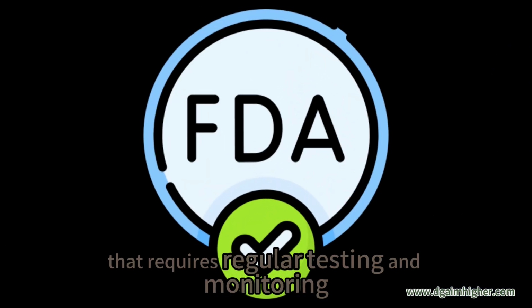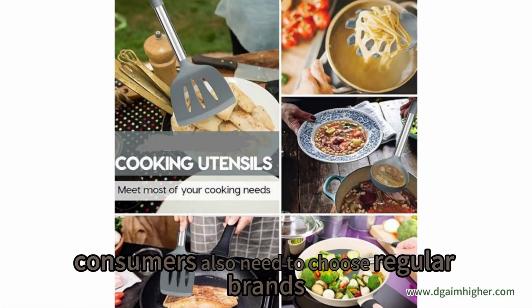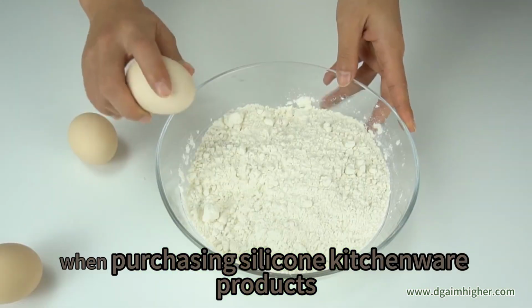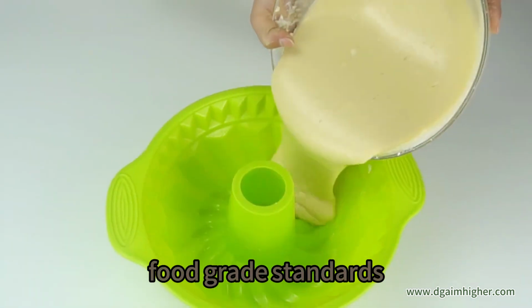requires regular testing and monitoring to ensure the quality and safety of silicone products. At the same time, consumers also need to choose regular brands and products when purchasing silicone kitchenware products to ensure that the products comply with FDA food grade standards.